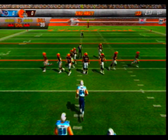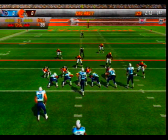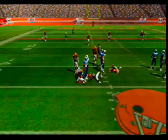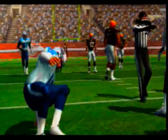It's second down and seven to go. Ball on the 39-yard line. The Browns come out in a 4-3. Drops back. Pressure coming. And he's hit as he throws. He didn't want to risk an interception and decides to throw it away.